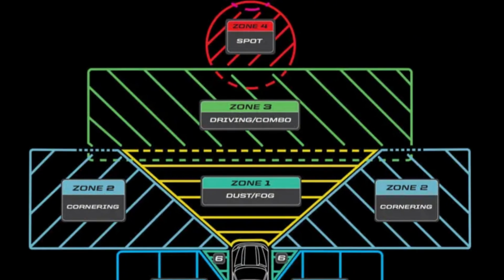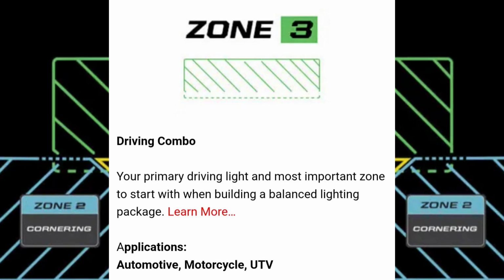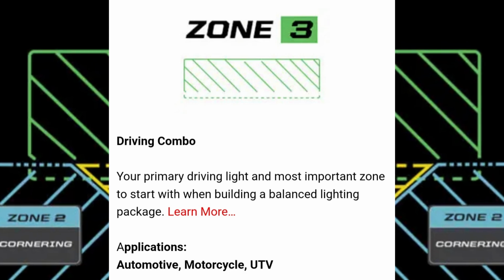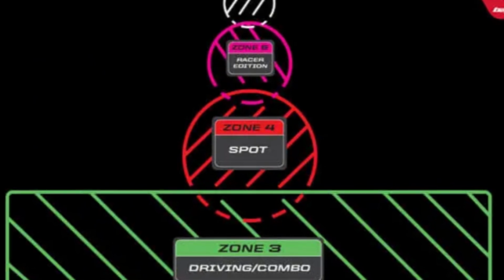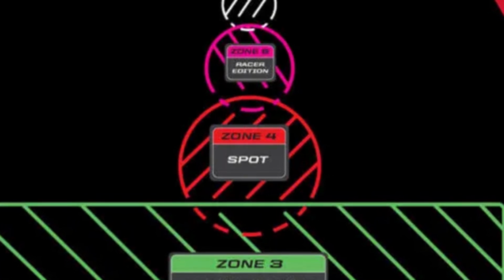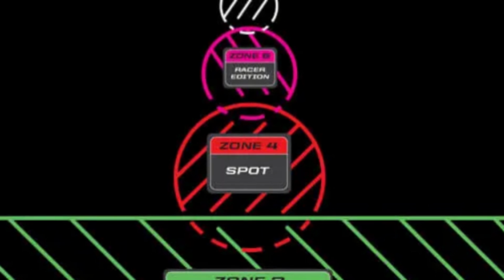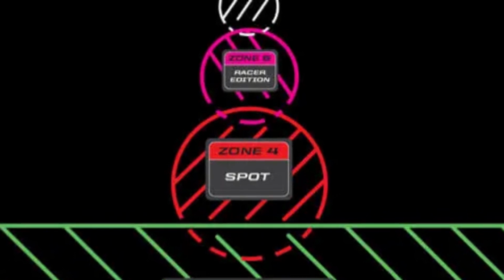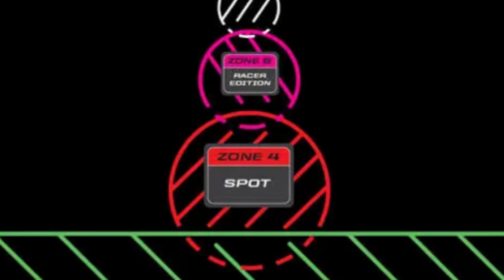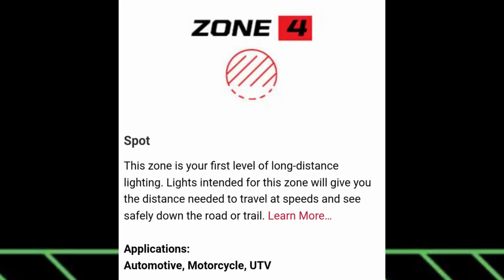Zone 3, that's driving combo, and that's your primary driving light and most important zone to start when building a balanced light package. Zone 4, right, this is very applicable to speed. So this may be dependent upon those of you that are doing high speed or low speed, crawling, that type of thing. But this zone is your first level of long distance lighting, right? Lights intended for this zone will give you the distance needed when you travel at speeds and see safely down the road or the trail.